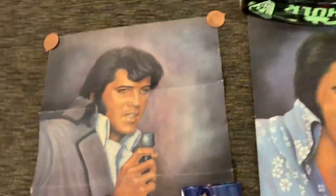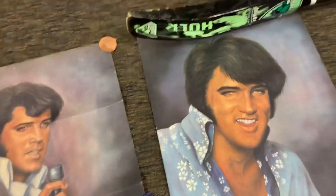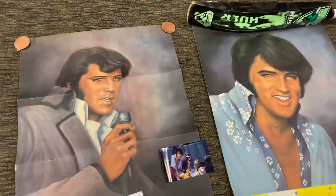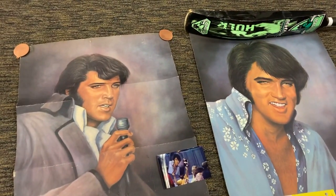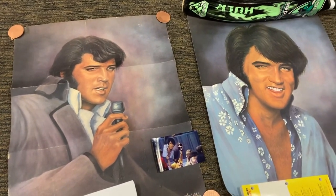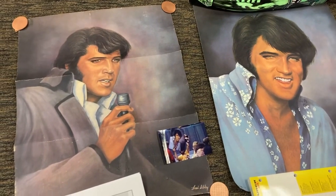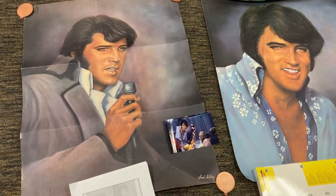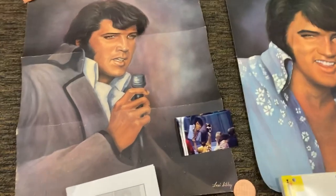But these were sold at Elvis concerts, starting from the research I've done, starting maybe in December of 76 in Vegas, and all throughout 1977. I know they were sold at the concert I went to on February 21st, 1977.